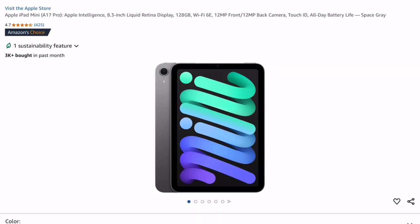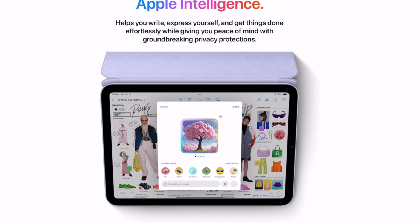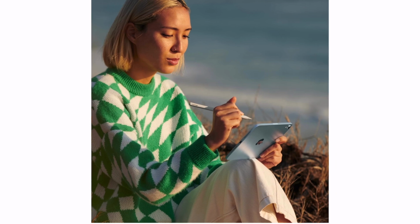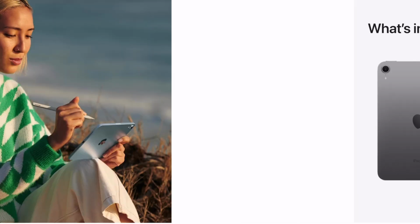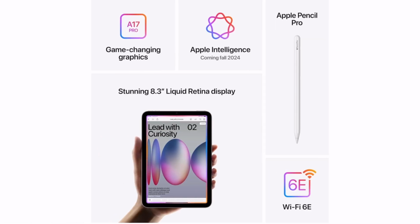All right, next up, we had to do it, the iPad Mini. The iPad Mini is one of the most well-loved iPads in the world. I've had one, I've loved it, I'm considering getting one another day, but this iPad is uber portable. For whatever reason, people love the small iPad. You can put it in your pocket, you can easily put it in a book bag.